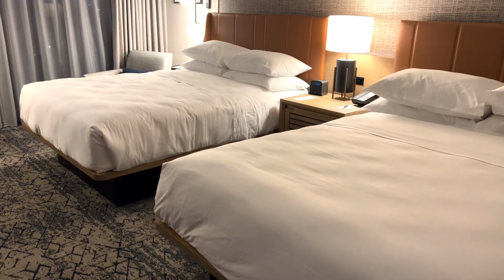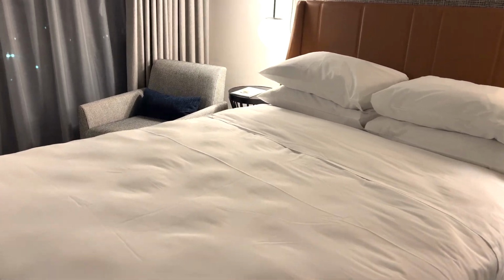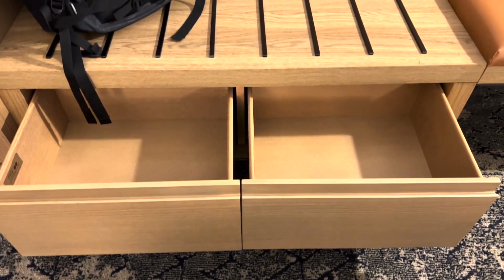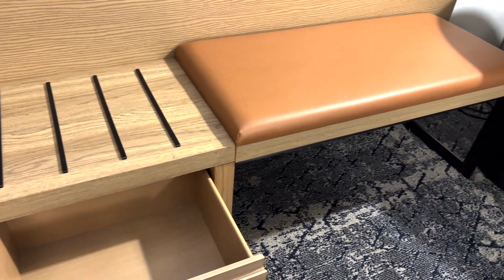The room itself has been freshly remodeled. That remodel was completed in October of 2022. The rooms are on the smaller side, but 4 adults can fit in there. There just isn't a ton of space for all that luggage, so you would have to take advantage of some of the drawers that I featured in our room tour. Just be aware that there is a charge for a 4th person staying in the room.